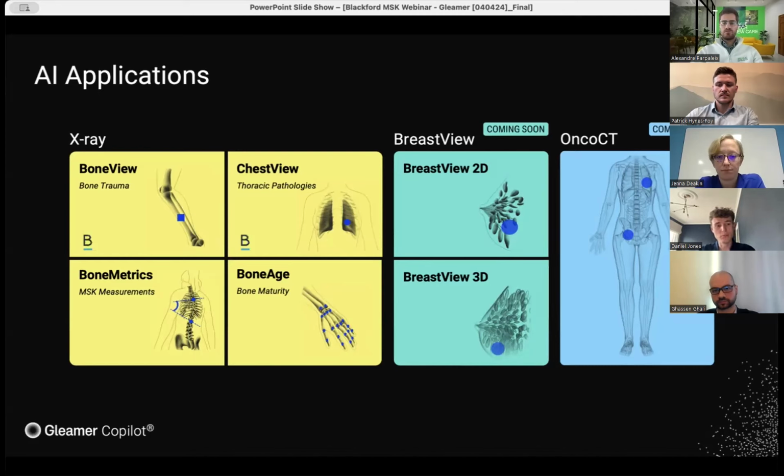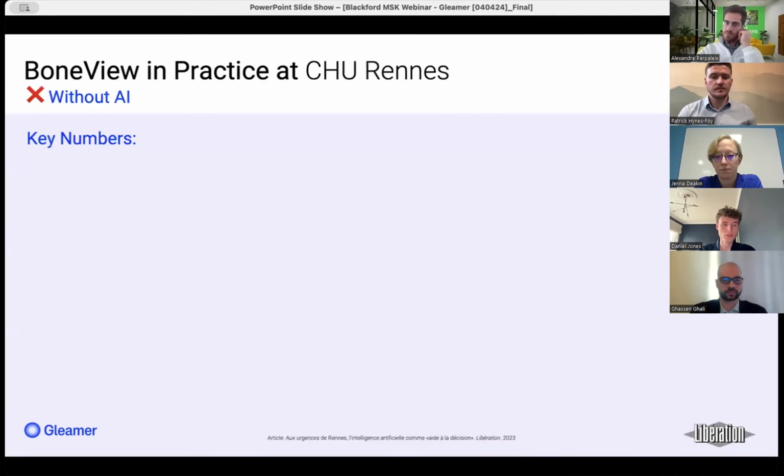Currently, we have BoneView and ChestView deployed on Blackford's platform, with BoneMetrics and BoneAge coming soon. We're also very happy to be deployed at Vestavikin with Philips, and certainly looking forward to some interesting results out of Vestavikin soon. So here is BoneView in practice.